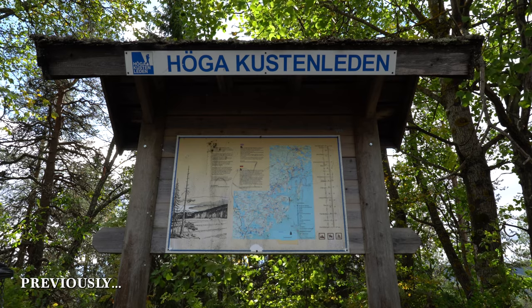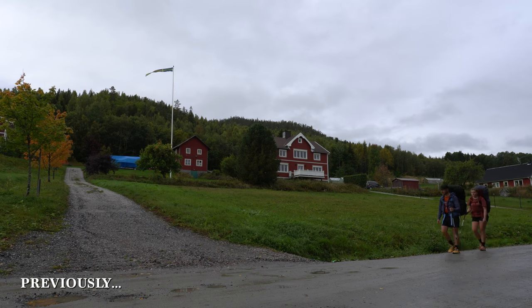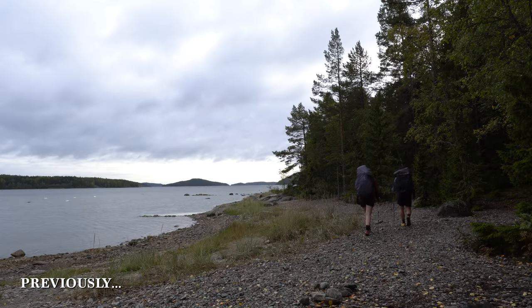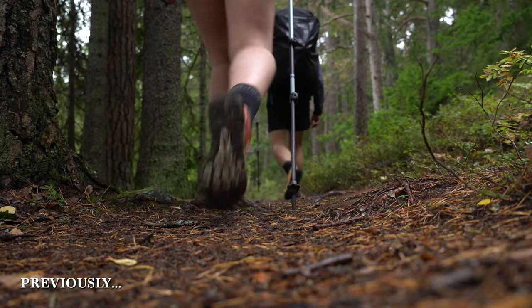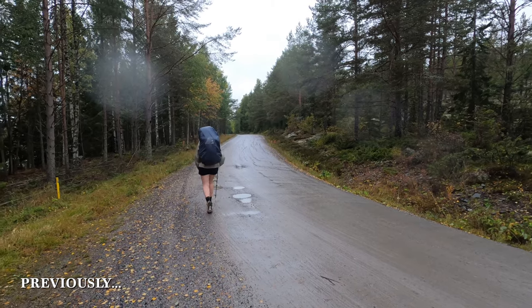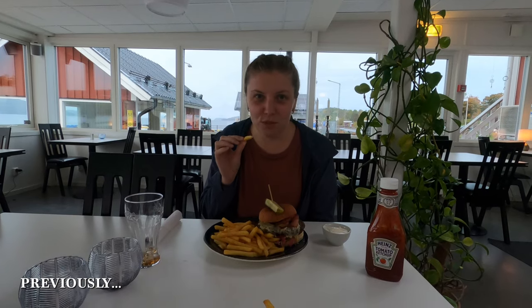Previously on the Höga Kusten. We had a very rainy day with quite a lot of road walking. However, the beautiful nature reserve of Balesulen made us forget that we were even hiking in the rain. After leaving the lush green forest soaked because of the rain, we decided to treat ourselves with an incredible burger. Well deserved after a rainy day.